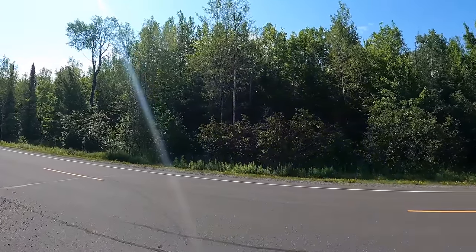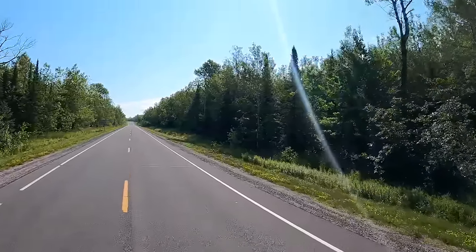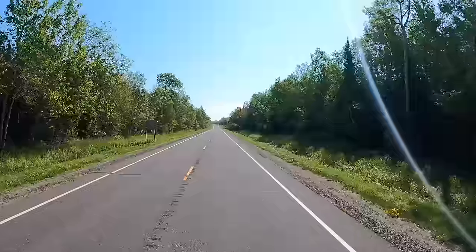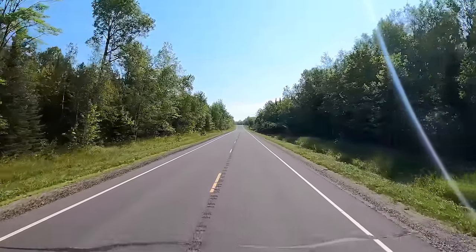Not too much farther up the road. We're going to go up that Sand Bay. It's supposed to be a really nice campground up there. That's a few miles up off of Highway 13 here.